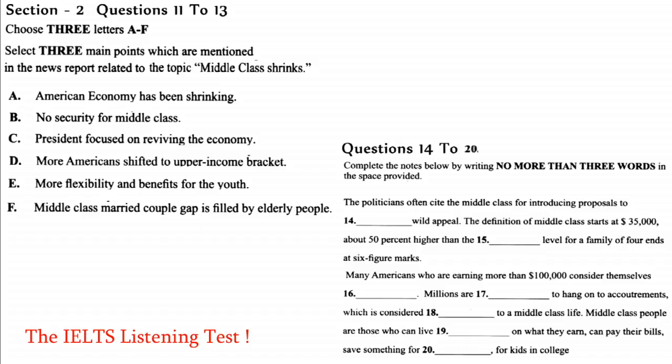The definition here starts at $35,000, which is about 50% higher than the official poverty level for a family of 4 and ends at the six-figure mark. Although many Americans in households making more than $100,000 consider themselves middle class, particularly those living in expensive regions like the Northeast and Pacific Coast, they have substantially more money than most people. However the lines are drawn.